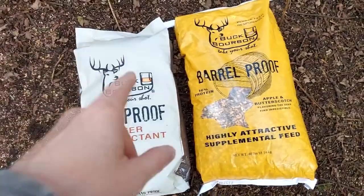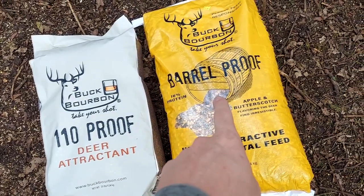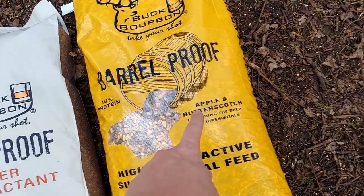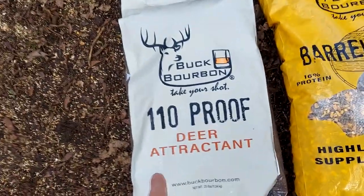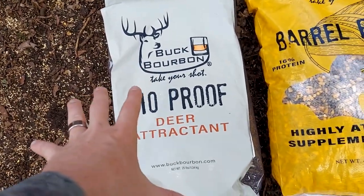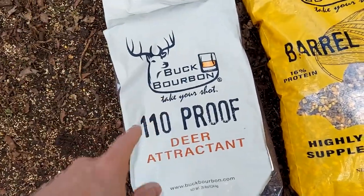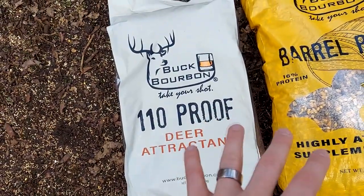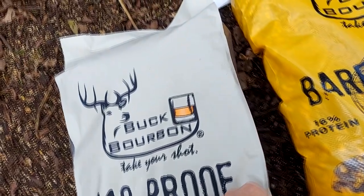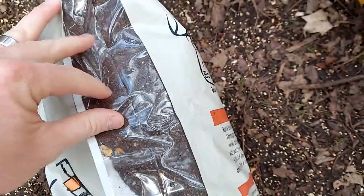So, like I said, both of these are from Buck Bourbon. 110 proof deer attractant. And then they're barrel proof, highly attractive supplemental feed. This is apple and butterscotch. So this stuff right here, I'm going to show you both sides of the bag. I tried some of this last summer. They're a smaller bag. This is the big bag, 25 pounds. I think they make it in 8 pound. I tried some of the smaller ones last summer, and whatever ate it found it very quickly. We're going to try it in front of the trail cameras here. Let me show you kind of what it looks like. It's got some corn in it, then a bunch of this ground up stuff.